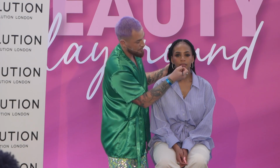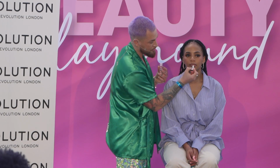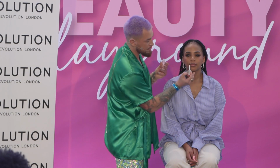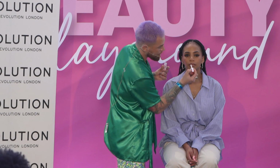Okay, just so. And then still using that natural lip color, I'm going in with the Pout Bomb. Ooh, Pout Bomb is a plumping gloss with vitamin E. It is sticky, it's gooey, it's gorgeous. And that just finishes that lip look. Double pop. Oh, how gorgeous are those lips? And that's an eyeshadow in a gloss.